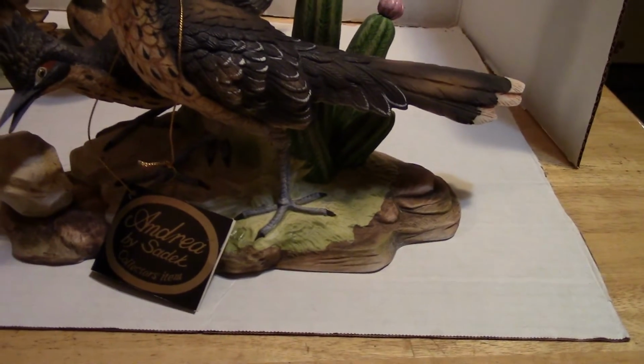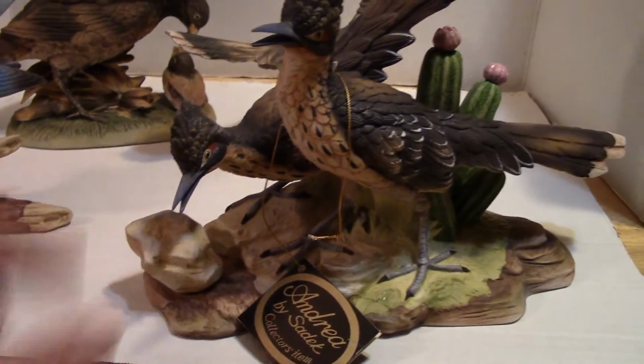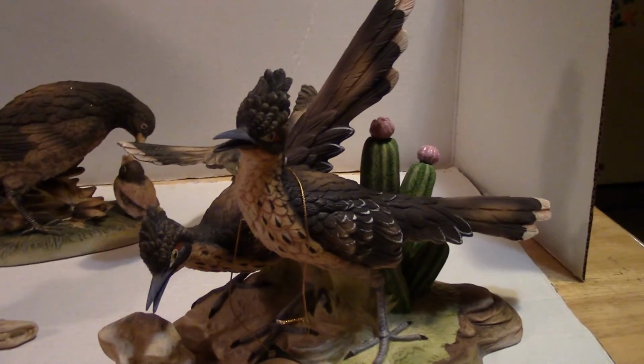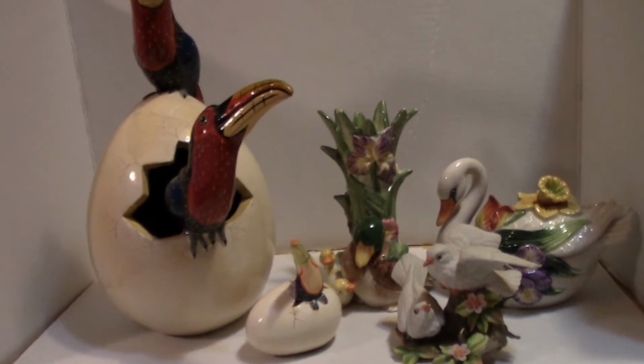I like this mama shooting baby bird. I'll look these up. Yeah. And I'll show you the rest of what I got in just a second. Okay, back with the rest.